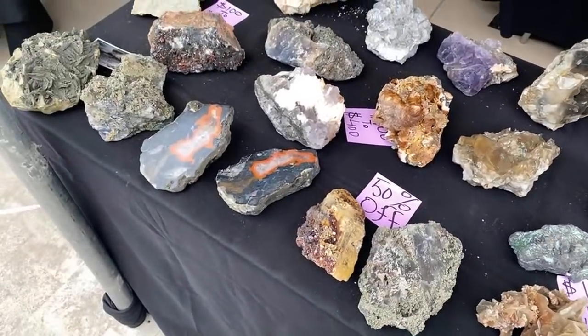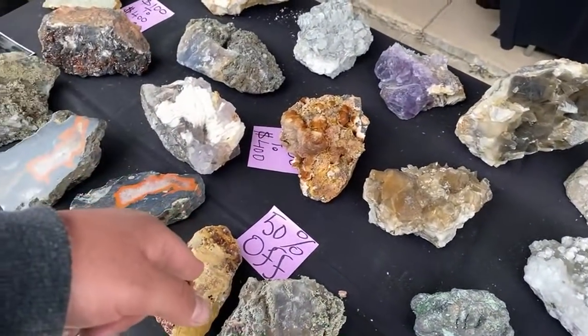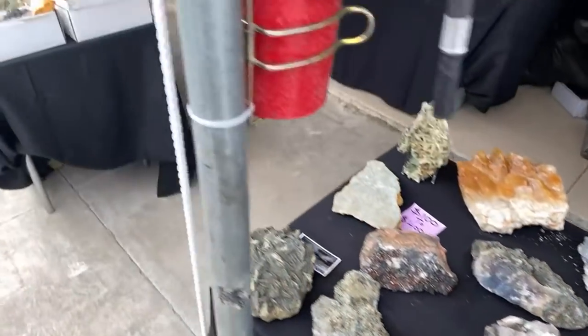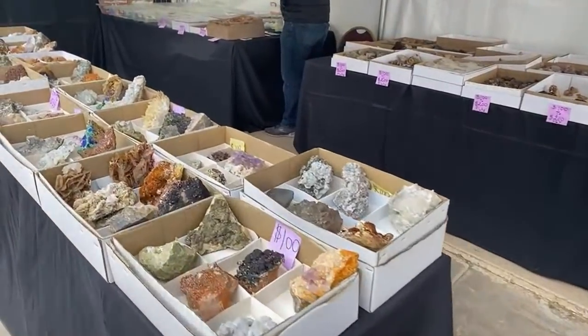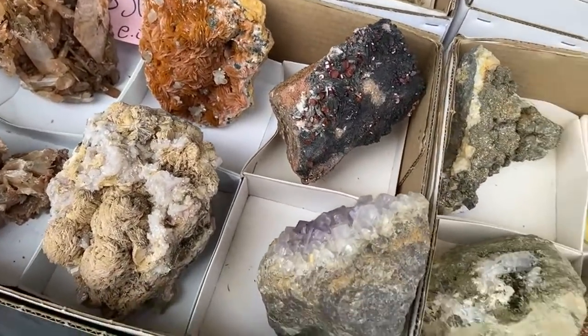Everything's 50% off. Or at least right here, this is 50% off. Looks like it's ranging from 1 to 400. Some nice larger flats.